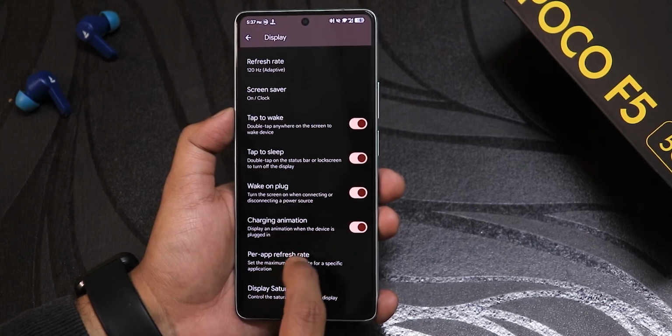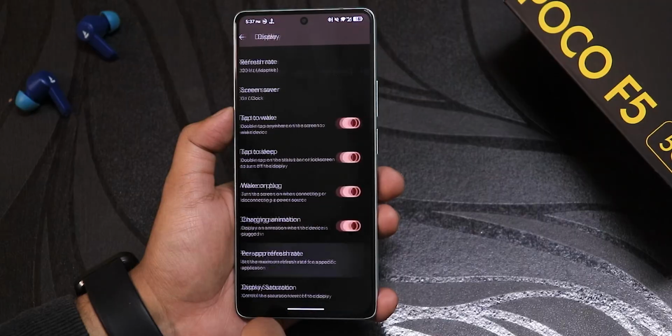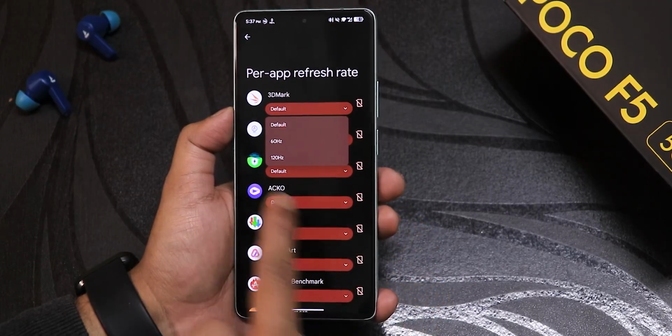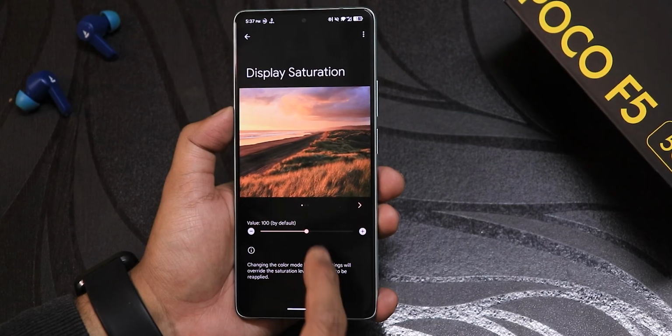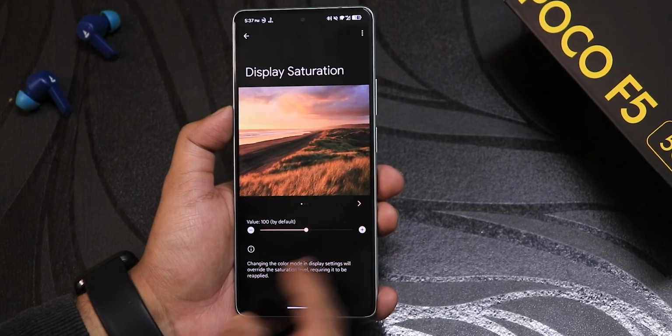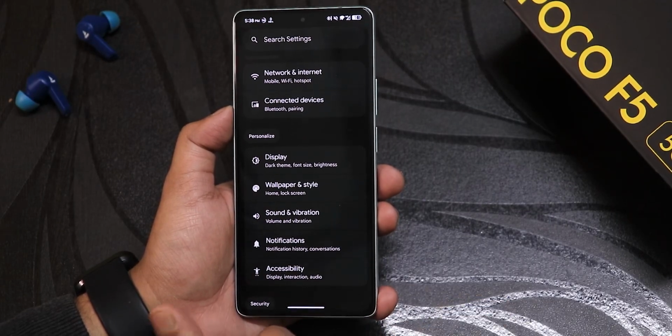Okay, there is the double tap to wake, double tap to sleep, and we have the charging animation. Then we have the per app refresh rate. You can change from right here. As you can see, 60 and 120 Hz, both options are there. There is a display saturation as well, and you can increase the display saturation if you don't like the 100 by default option. So this is nice. You can make the display even more poppy in colors.